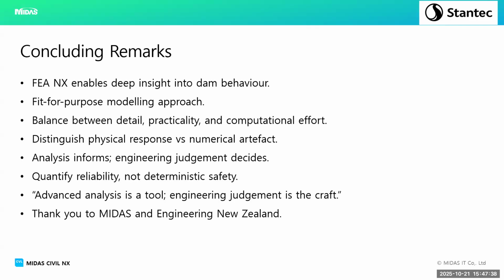And it gives a very balanced perspective between detail, practicality, and computational effort. Because computational effort is two things. It's the cost of the project, and the more computations, the more time you spend doing the analysis. Due to commercial limitations, the less time you have to actually do engineering.